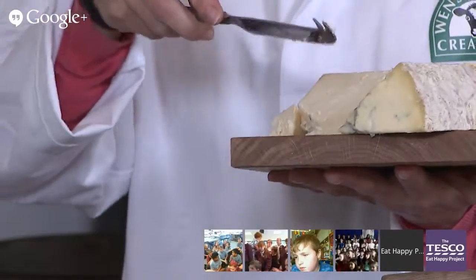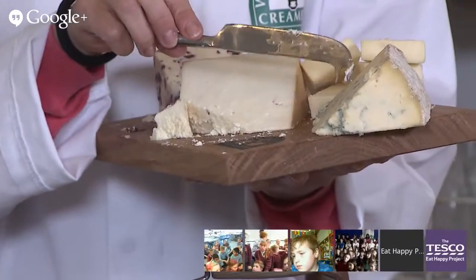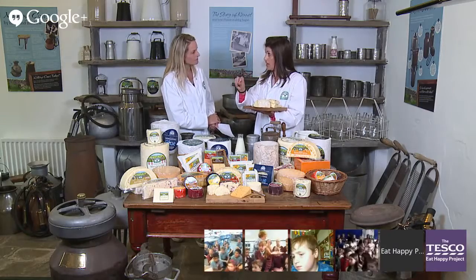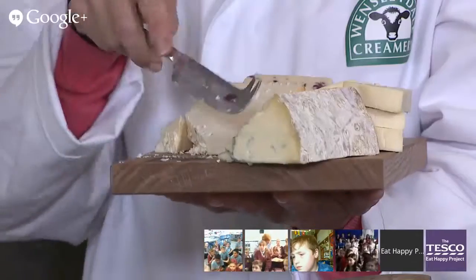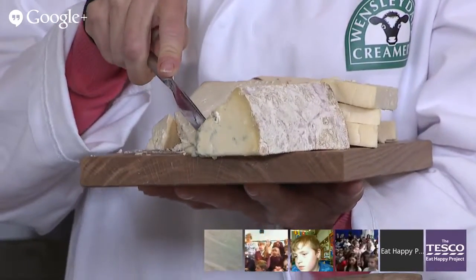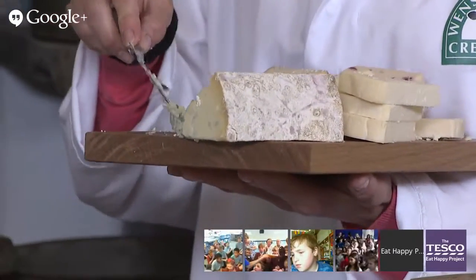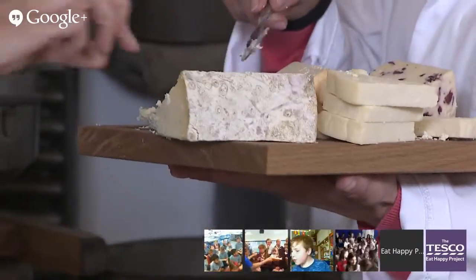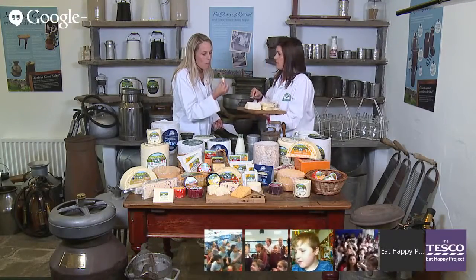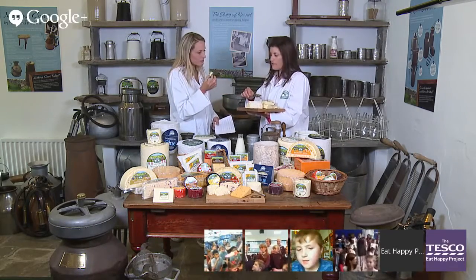Finally, we've got a blue cheese, so you can see all the blue veins in there. We add a blue mould spore at the beginning of the cheese making process. The cheese then goes to a maturing room and is pierced, so that allows air into the cheese, and that develops the blue veining that you see, and it's really creamy. So you can see how the knife goes through. It's a little bit more, don't say smelly, but stronger, isn't it? Yeah. So you can see it's got a lovely colour. It's really creamy. Beautiful. So good. So many different colours, flavours, textures.